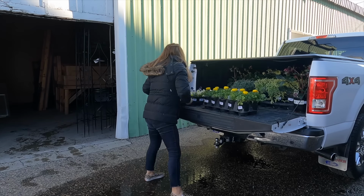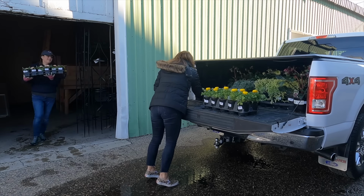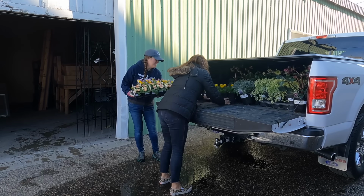And yes, I did end up with a carload of plants. I will share those with you either in a plant haul video, or we'll work them into some projects here really soon. I just want to get them all potted up in some really pretty containers and set around even in the greenhouse to enjoy until it's warm enough to start out outside.